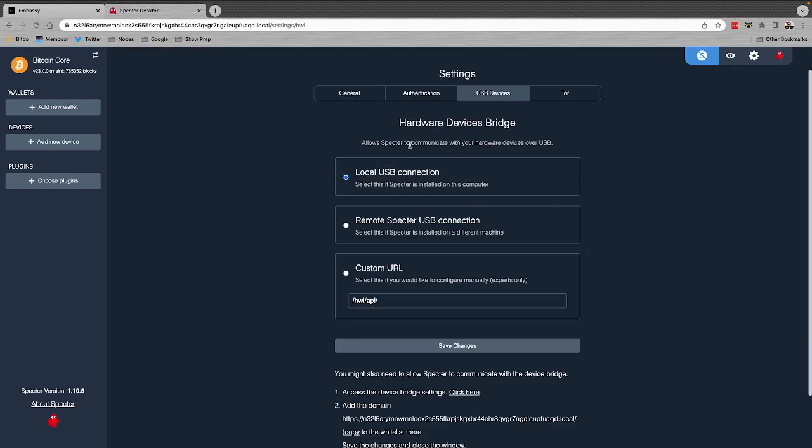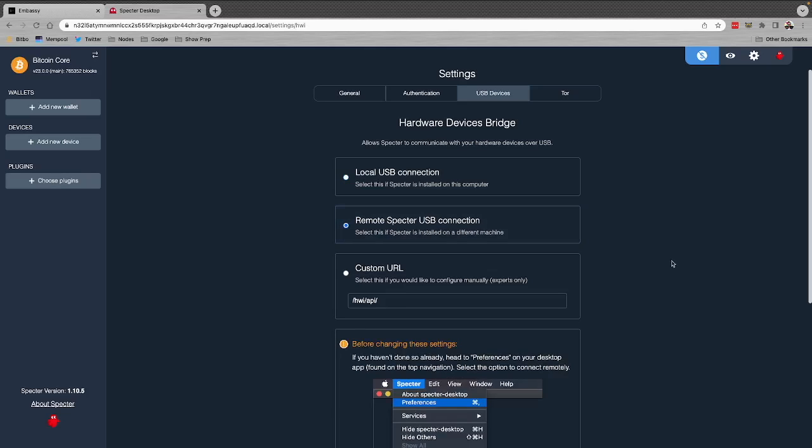And then it says, okay, how do you want to do this? It says local USB connection. That would be if Specter is installed on this computer. It is not. It is on a separate device. Remote Specter USB connection. Select this if Specter is installed on a different machine. This is the one we want. We're going to click that.